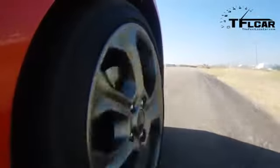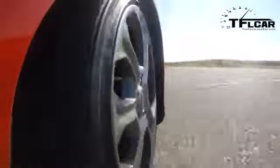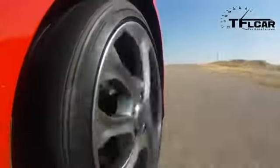Oh, that was a terrible launch. Maybe traction control is good for something, because that was real bad. Lots of wheel spin, but no torque steer, so that's nice.